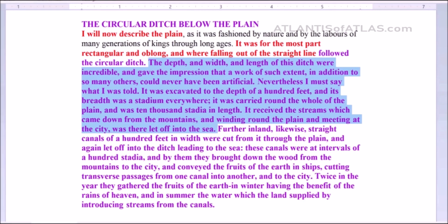It received the streams which came down from the mountains, and winding round the plain and meeting at the city, was there left off into the sea. Further inland likewise, straight canals of 100 feet in width were cut from it through the plain, and again led off into the ditch. So these were cut through the plain and again led off into the ditch. This indicates this humongous ditch is below the plain.